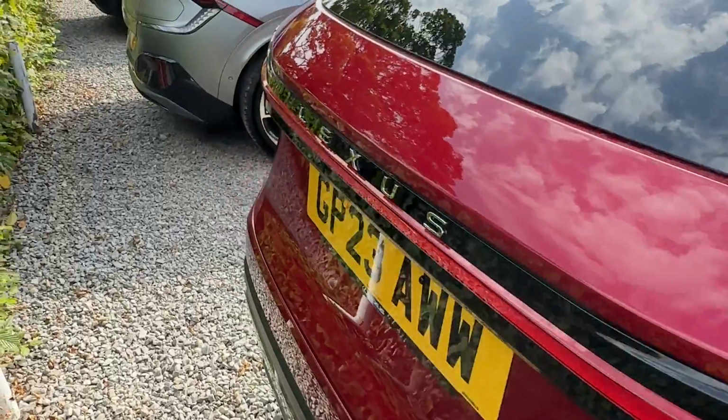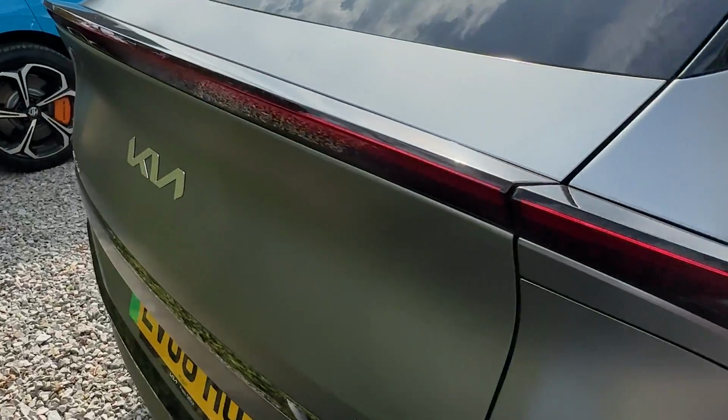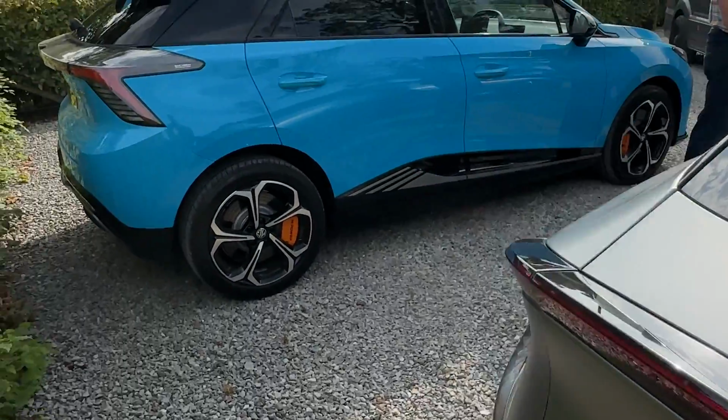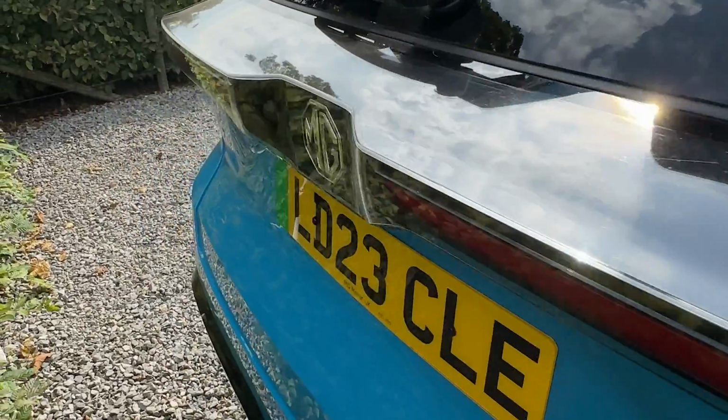Which do you choose? The Lexus 450h, the prototype Kia EV6 GT, or the MG4 X-Power? Well, there we go. And we've got lightning. Thunderstorms coming in from the left-hand side, haven't we, Annabelle?